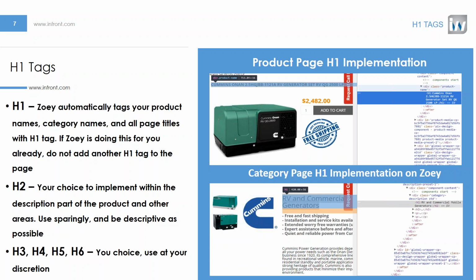And over here, you can see exactly how that H1 is already implemented. I just took a screenshot of the product that I inspected with the Google Chrome tool, and you can see that the product name, Cummins Onan RV Generator, is already labeled H1 tag, and I didn't have to do that. And over on the category page of RV and commercial generators, that's already tagged as the H1. So once again, I didn't have to do that. Nice time-saving tool right there.